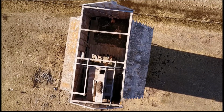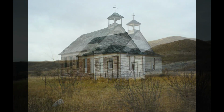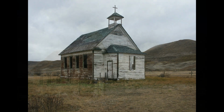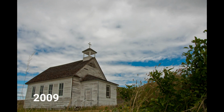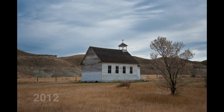Now, the news for the buildings in Dorothy isn't all bad. Remember that church I told you about that I first shot in 1997? Well, watch this evolution here over the years as a major restoration effort has taken place, given it new steps, new windows, a new coat of paint, a new roof. It has never looked better, and that is a real success story here in Dorothy.